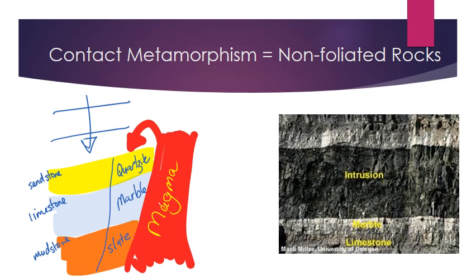Now this is what we call contact metamorphism, because it's making contact with the rock. And here's an example here. We have limestone here and then marble on top of it, because lava has spread out over the top of this limestone and cooked it and turned the limestone that's between it and the magma into marble.